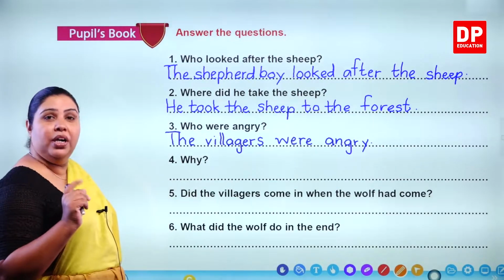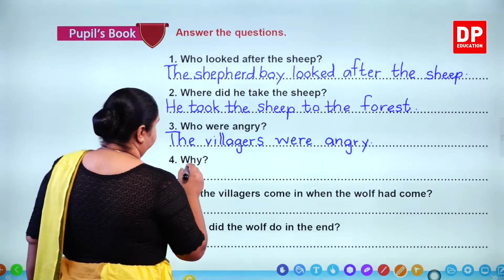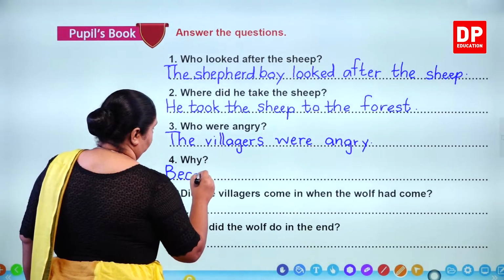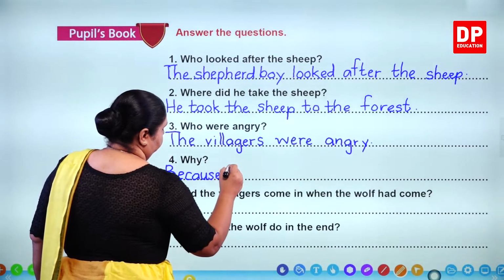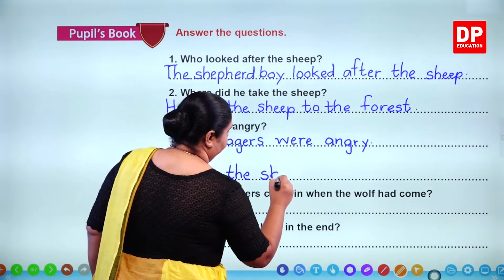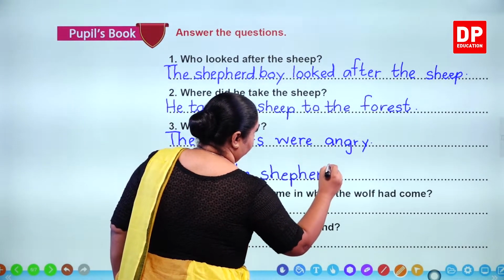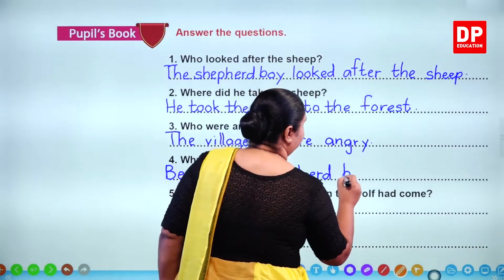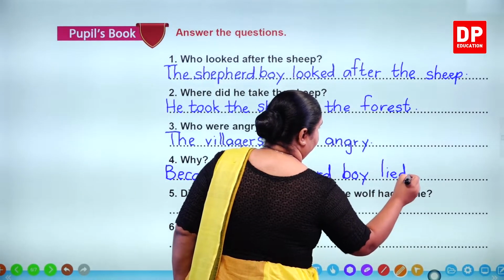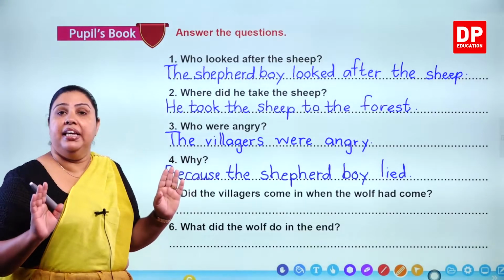So how are you going to write the answer? Why were they angry? Because the shepherd boy lied. S-H-E-P-H-E-R-D. The shepherd boy lied. L-I-E-D. Because the shepherd boy lied, the villagers were very angry.